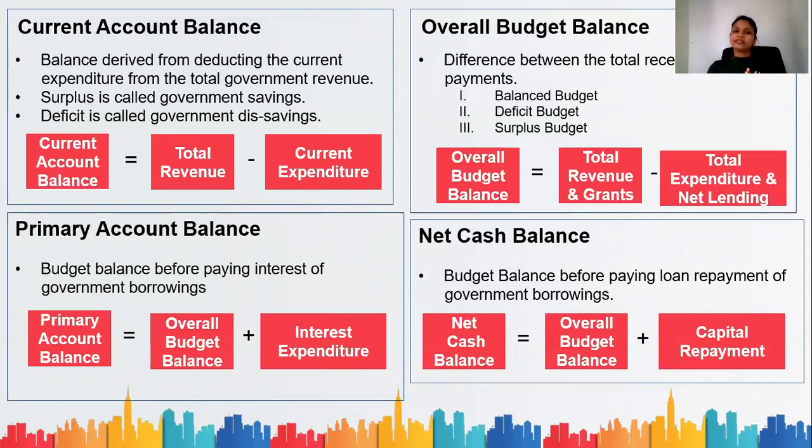So the same way, the opposite: if it was government savings, that means the government is left with some money after spending on current expenditure, which means the government has some money to spend on capital expenditure. Maybe it is enough to finance all the capital expenditure, or maybe the government will have to borrow to finance part of the capital expenditure. Okay.